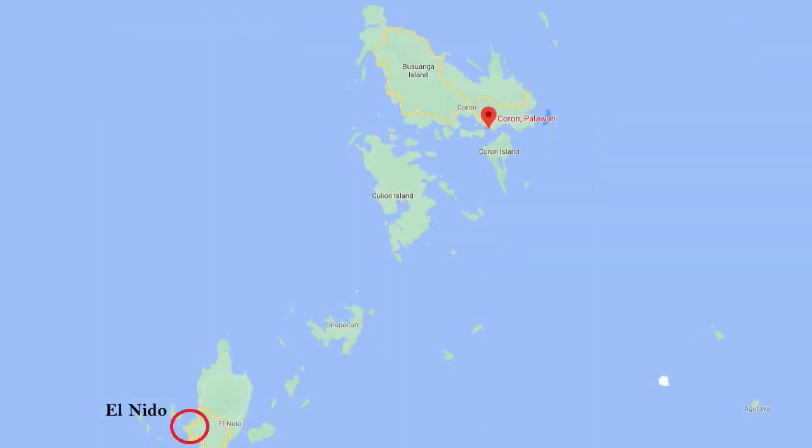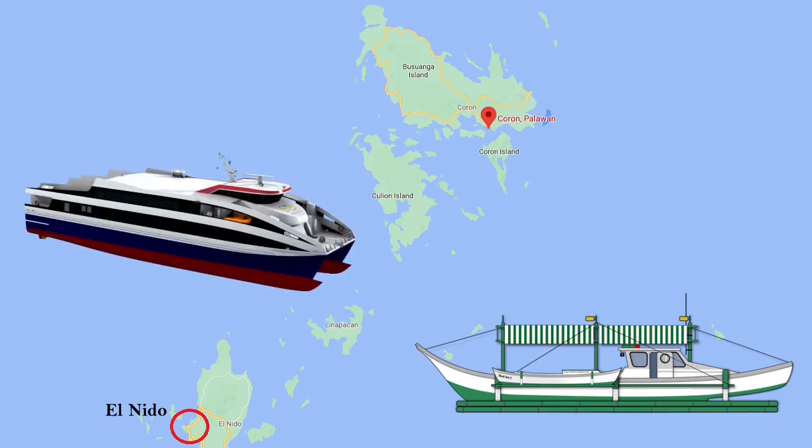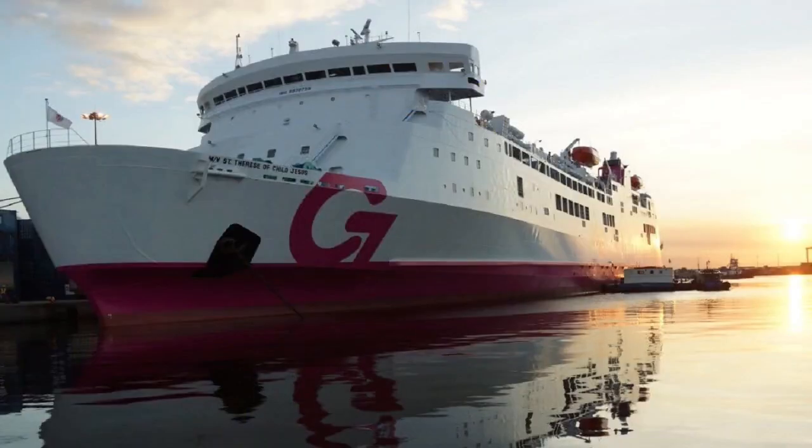From El Nido, it will be 6 to 7 hours by bangka for 1,200 pesos, as well as fast boats in just 3 hours and 30 minutes for 1,800 pesos. From Manila, there are 1 to 2 ferries per week, for a duration of 12 hours, for 2,400 pesos.